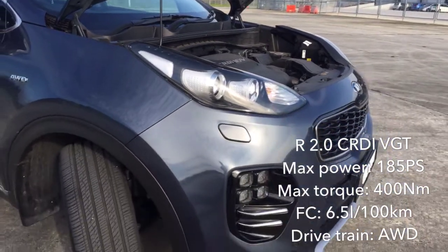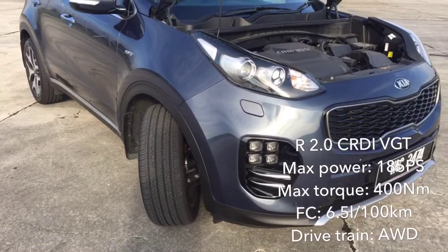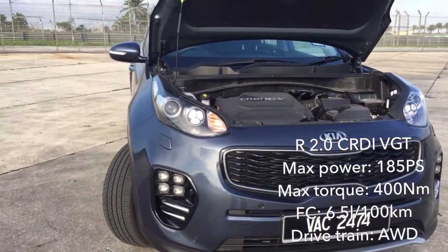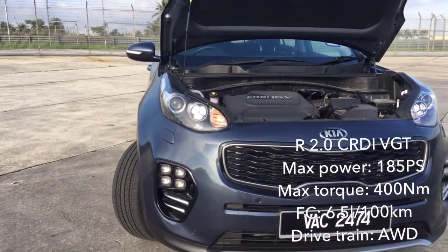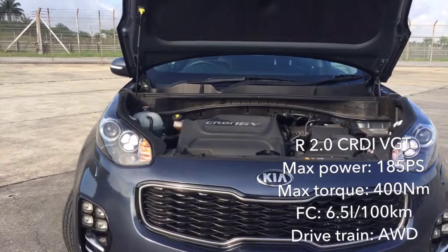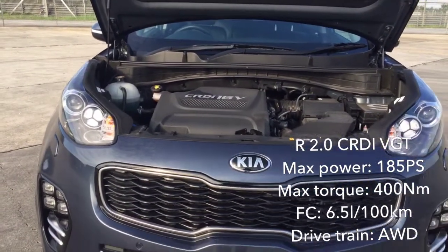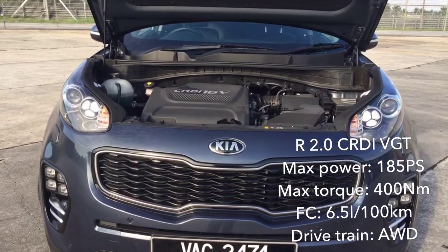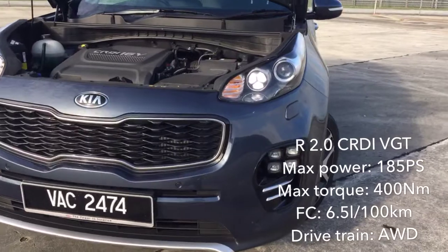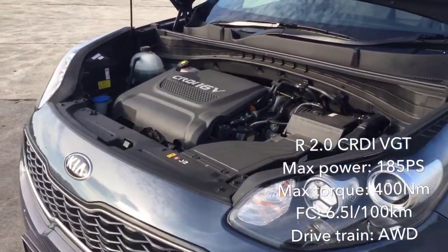5-seater that's been offered with a diesel engine. That honor goes to the Mazda CX-5 diesel, but what the Sportage can claim is that it's the only 5-seater SUV that has 4-wheel drive, which means that the 400 Newton meters of torque, which is, well, 20 Newton meters lesser compared to the Mazda, is able to be channeled through all 4 wheels, and the result is impressive.